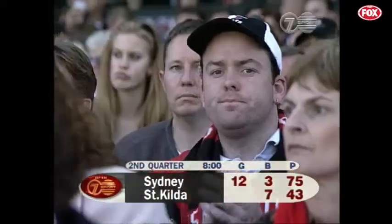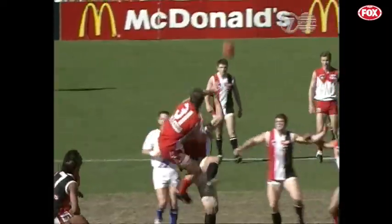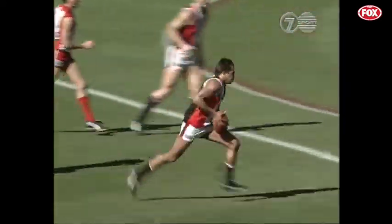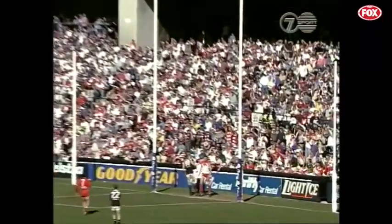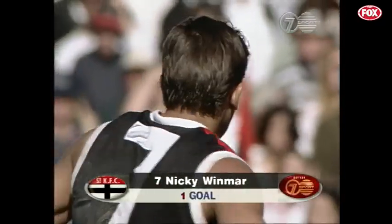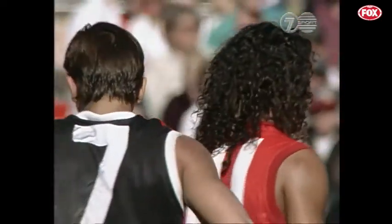Well, don't we talk so often about the Sydney Cricket Ground and how close it is to centre square? This is one stage where he just took the ball out of the centre square. Winmar cruised through half forward and kicks the goal. We've seen the Swans do it so often, so finally St Kilda have got one forward, but it's just centre bounce through the goals, back in another centre bounce. Let's have another try.